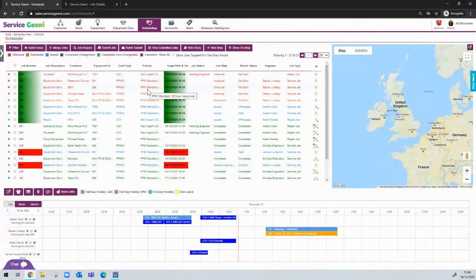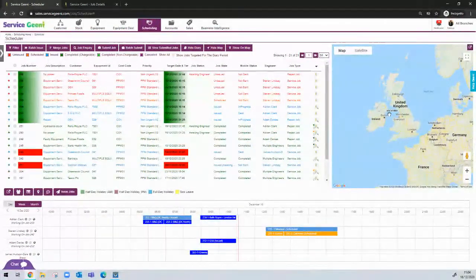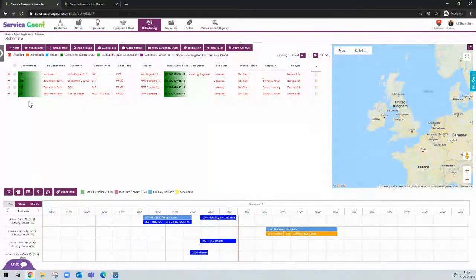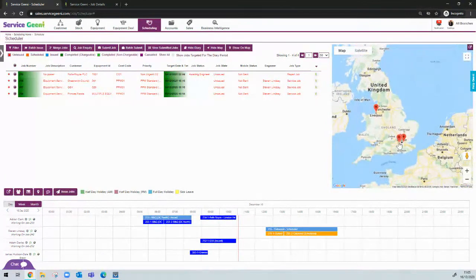Obviously, another aspect of issuing jobs to engineers is you obviously have skill sets, but location is an obvious one. So we pair the jobs with the map location, as you can see on the right-hand side here. So the first thing I might want to do, for example, is say, where are my jobs located? So if I have a look at the unissued jobs that I haven't planned, I can highlight these jobs, and then I can say, show them on the map. And that will then drop the pins in.